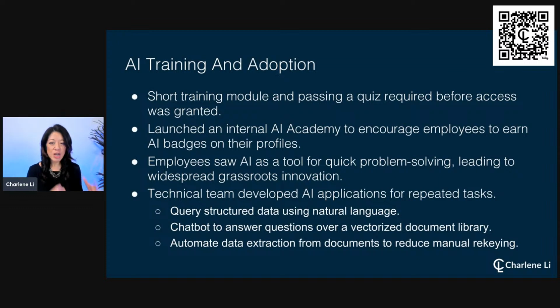People wanted to have chatbots to sit on top of things like travel requests or HR questions. So this chatbot could sit on top of any document database or library. They would vectorize the library so it could be searched. And then voila, you had a chatbot to access whatever it is that you wanted employees to be able to access. And then they also did some really good data extraction tools so that if you had some documents you wanted to pull information out of, it would do it for you without having to do a lot of manual keying.